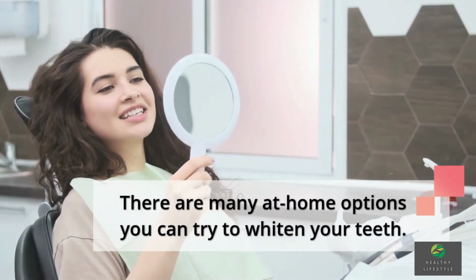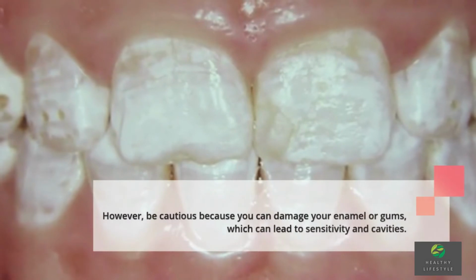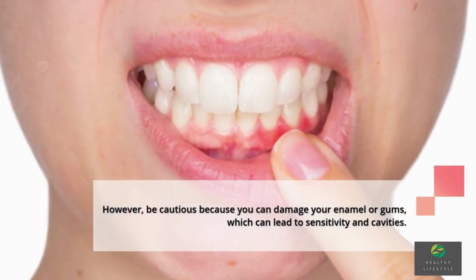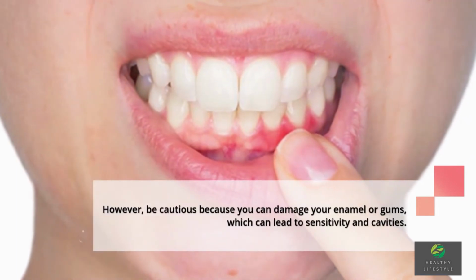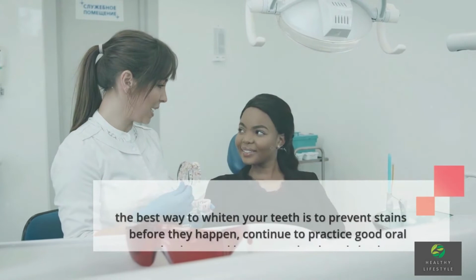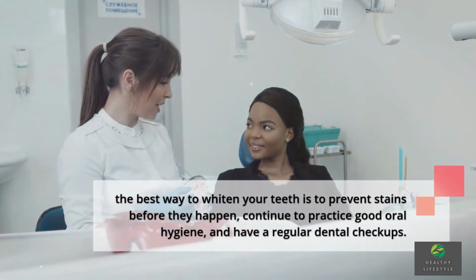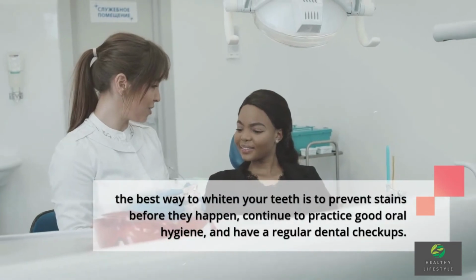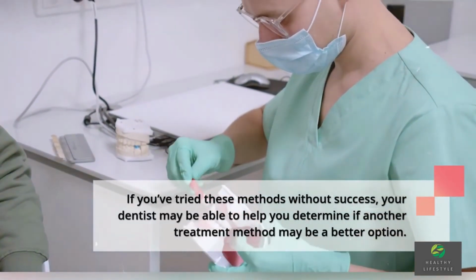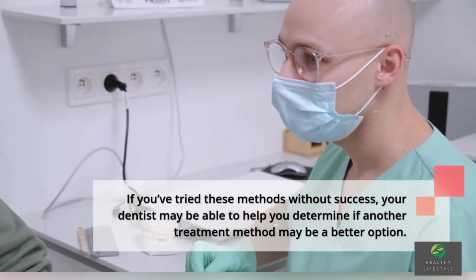There are many at-home options you can try to whiten your teeth. However, be cautious because you can damage your enamel or gums, which can lead to sensitivity and cavities. The best way to whiten your teeth is to prevent stains before they happen, continue to practice good oral hygiene, and have regular dental checkups. If you've tried these methods without success, your dentist may be able to help you determine if another treatment method may be a better option.